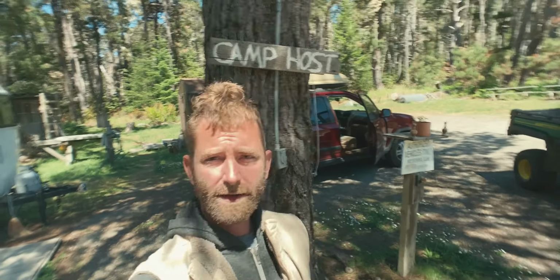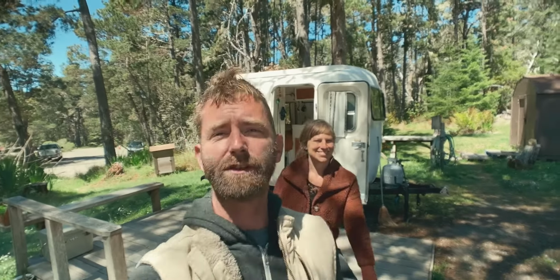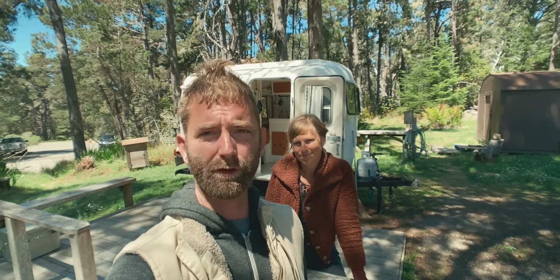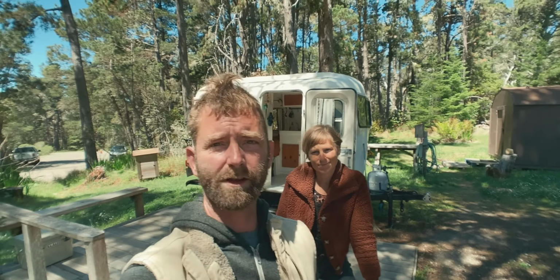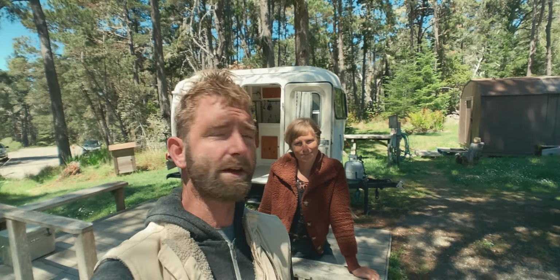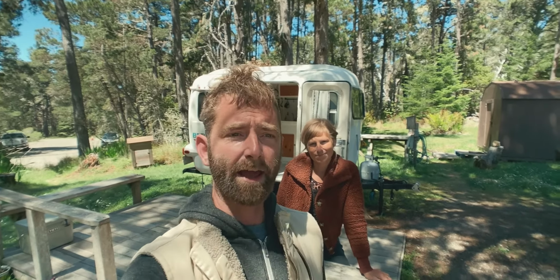Hey, my name's David, and this is Tracy, and we just might be the youngest camp hosts that you've ever met. We've been at Salt Point State Park for a couple of months, but then this quarantine coronavirus thing started, and so the campground's actually closed. But being volunteers, they are happy to have us here, and we're grateful to be here.